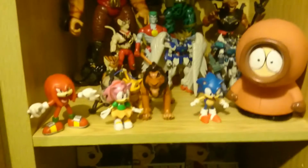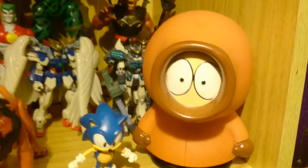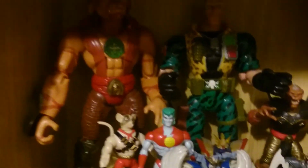And then we move on to the last section, which is just a lot of random stuff thrown into these sections. We've got some Sonic, a couple of Lion King figures, then we've got some Gundams, Kenny from South Park, got some Small Soldiers, Biker Mice, and Captain Planet.